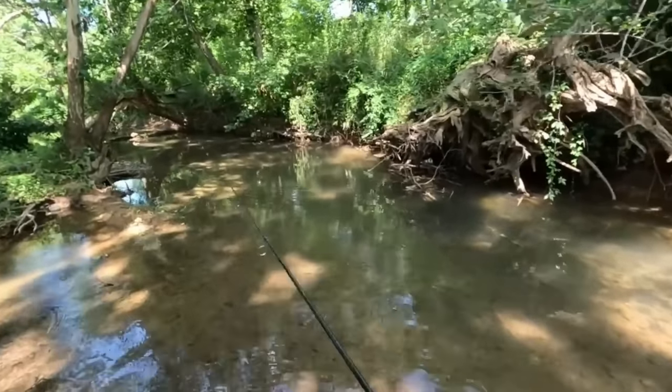And there's a bunch of bass down there. So I'm gonna have to do a video going for those bass, but what I am gonna do is stick this camera, if I can mount it, underneath over here, under this one deep hole. And I think we're going to see all kinds of fish and see if we see any different species. I think it's going to be cool.